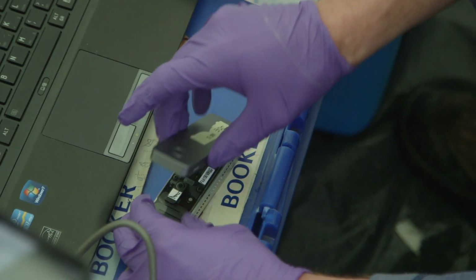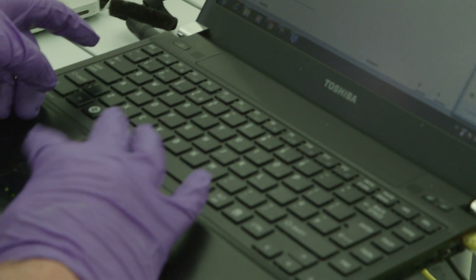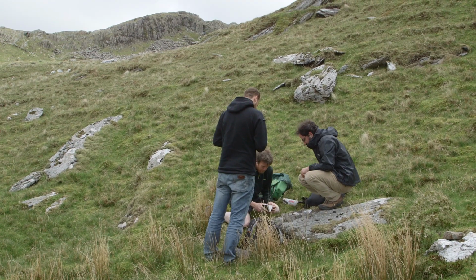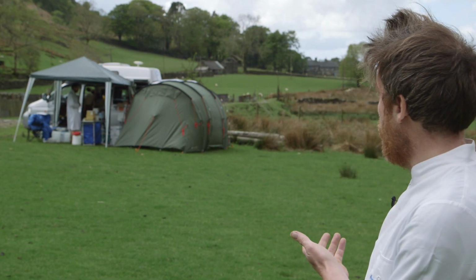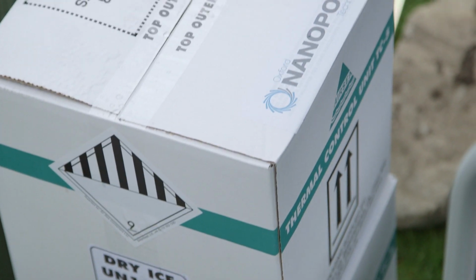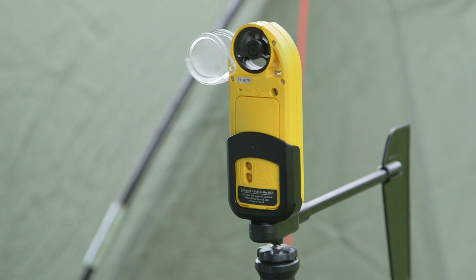The Oxford Nanopore MinION sequencer, it's a tiny box about the size of an iPhone. It connects to a laptop with USB, not a supercomputer. Can we take this box outside and use it? Can we get DNA from a plant that we pick on the hillside here with a minimal set of facilities over here? Alex has basically set a lab up under a tent with the same amount of kit, equipment and gubbins as you'd have for a family barbecue.